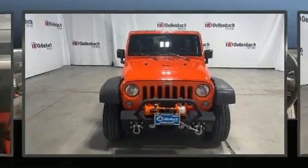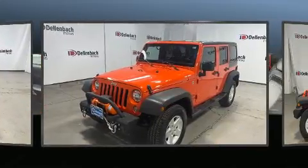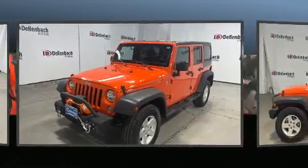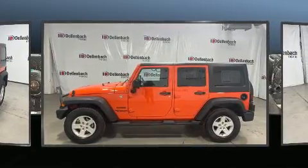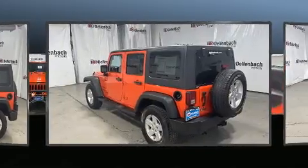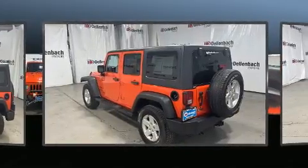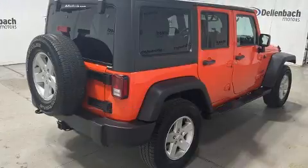Experience driving perfection in the 2015 Jeep Wrangler Unlimited. It features four-wheel drive capabilities, a durable automatic transmission, and a refined six-cylinder engine. This model accommodates five passengers comfortably and provides features such as a leather steering wheel, an outside temperature display, front fog lights, skid plates, and much more.